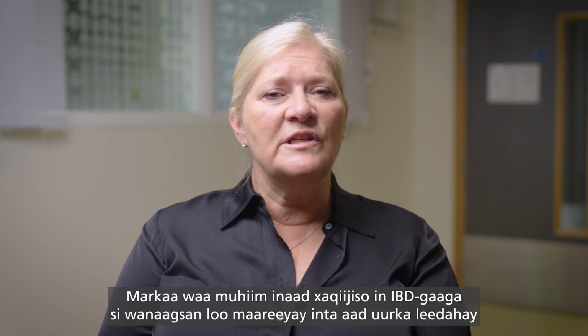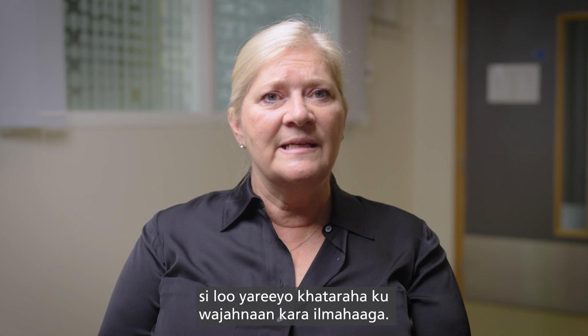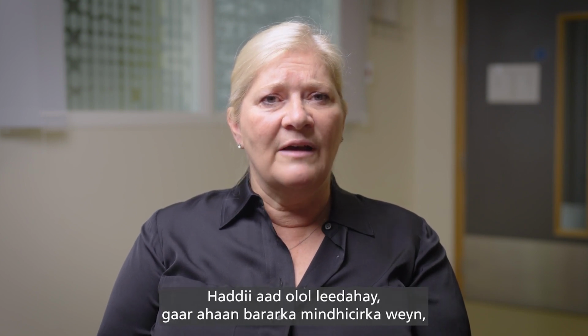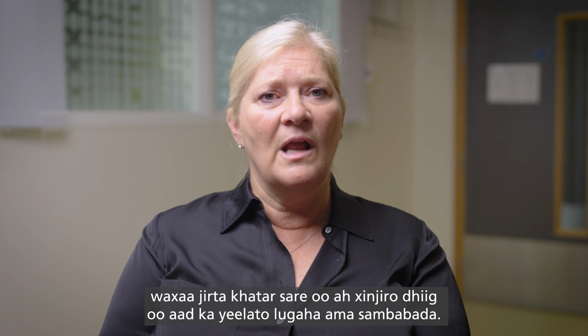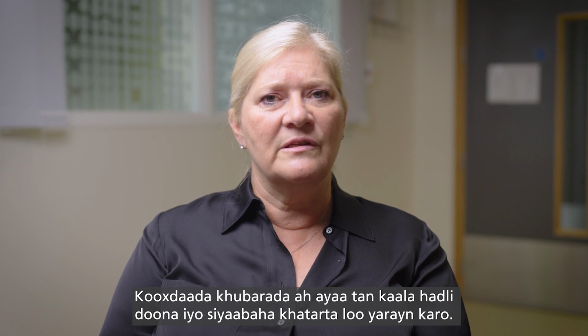It is then important to make sure that your IBD is well managed throughout your pregnancy to minimize risks to your baby. If you do have a flare, particularly with ulcerative colitis, there is a higher risk of a blood clot in the leg or lung. Your specialist team will discuss this with you and ways in which the risk can be reduced.